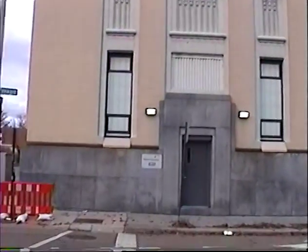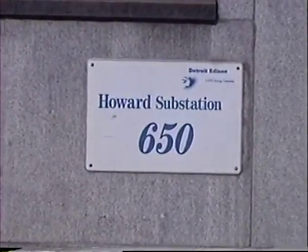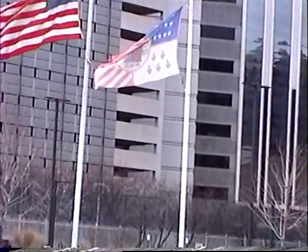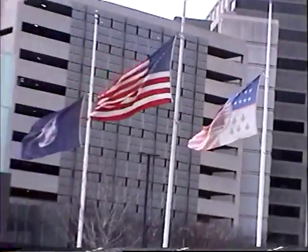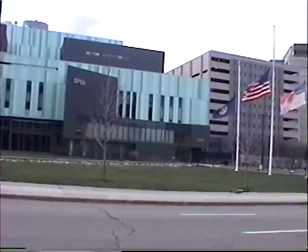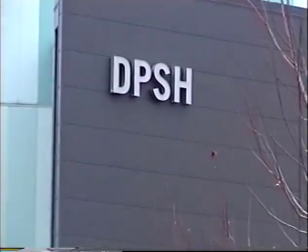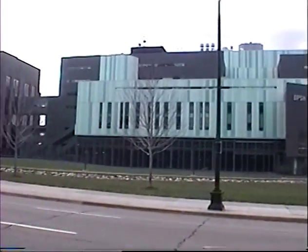You don't need to do this anymore. This is just, look at this, a Howard substation. This is for Detroit Edison. They just don't make buildings look attractive like that. Sometimes it's just, here's the City of Detroit flag. Everything's now about functionality and to hell with design. Here's Detroit Public Safety, and I'm not sure if I care for that green and so forth.